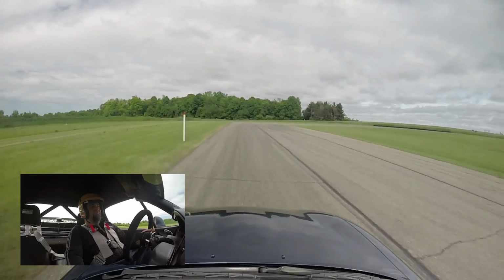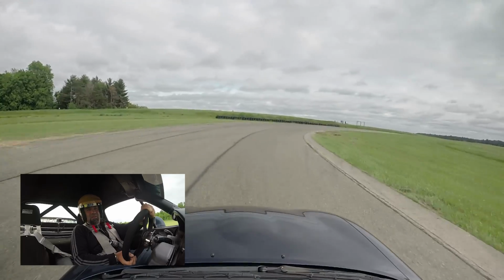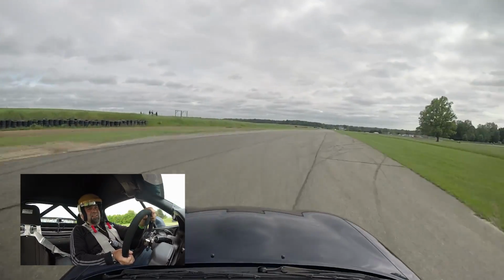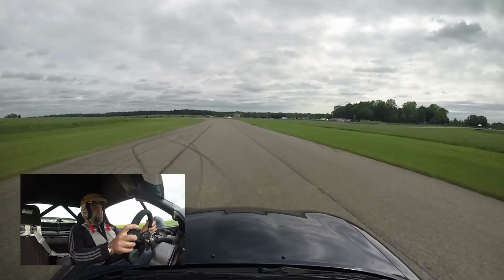Feels pretty good so far. Red line is 8,200 RPM. This car is on slicks. They are cold. So we're going to warm them up a bit.